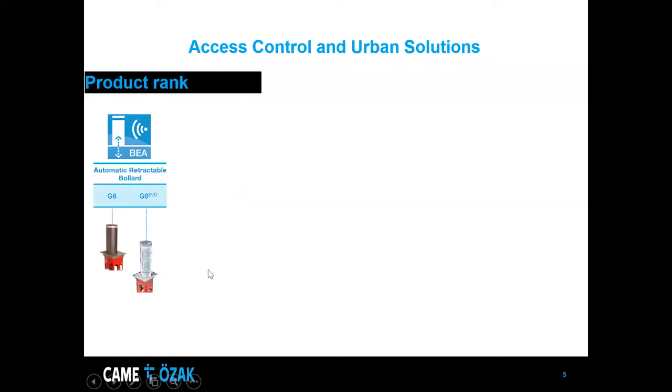But first, we're going to start by showing you the different brands that we have in the access control product line. Right now we're going to start with automatic retractable Bollards. We have two types, the G6 and the G6 Evo. Eventually I'm going to show you the difference between them. When we say automatic retractable, by pressing a button or using any access control device, the Bollard will rise or lower, depending on whether you want to block or grant access to the area. This is done automatically.